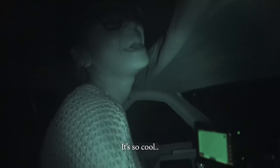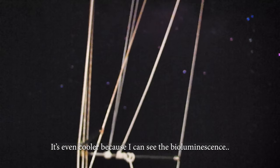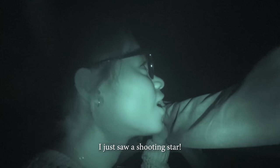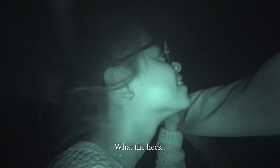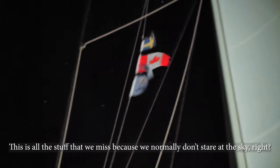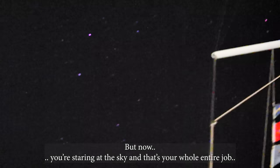That's awesome. So cool. It's even cooler because I can see the bioluminescence. Yeah, do you catch it every once in a while? You can see it? I just saw a shooting star. Yeah, I saw one a little while ago too. Stuff that we miss because we normally don't stare at the sky, right? Yeah. But now I'm not just staring at the sky, and that's your whole entire job. So enjoy that.